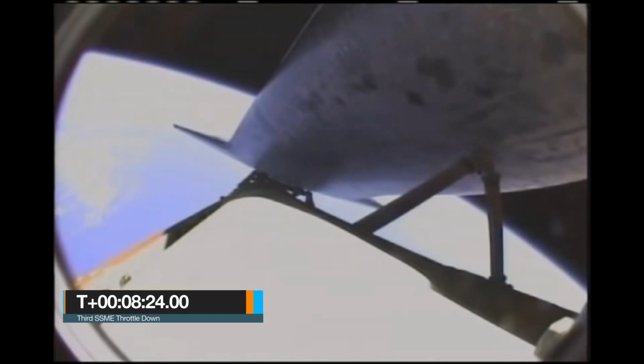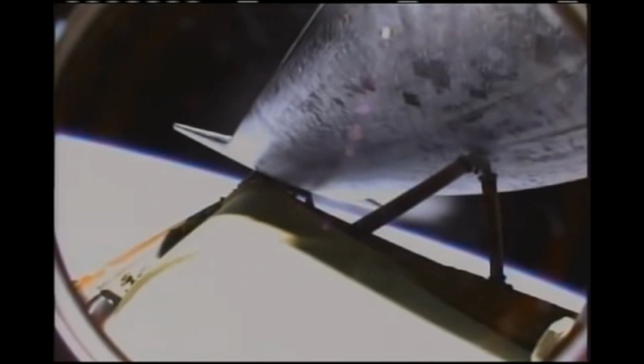T+ 8 minutes 24 seconds. The orbiter main engines are throttled down to 67% of maximum thrust. T+ 8 minutes 30 seconds. Main engine cutoff, or MECO, occurs 8 minutes and 30 seconds into the mission. The external tank is then jettisoned.